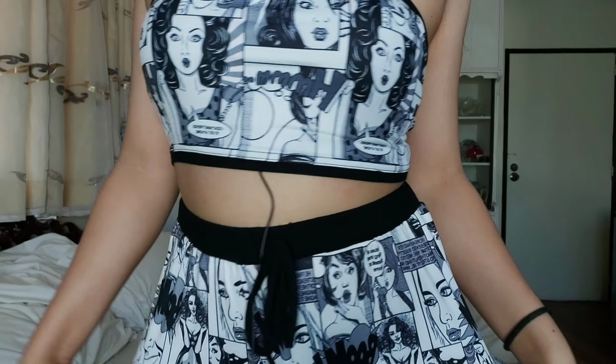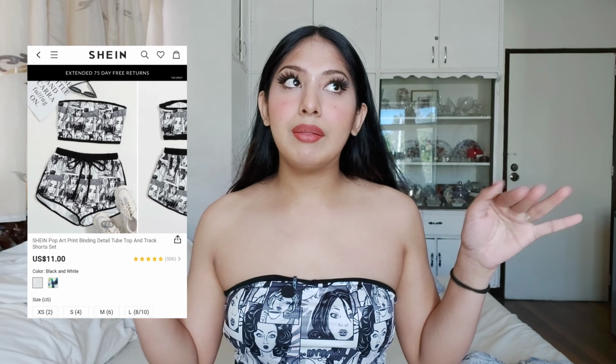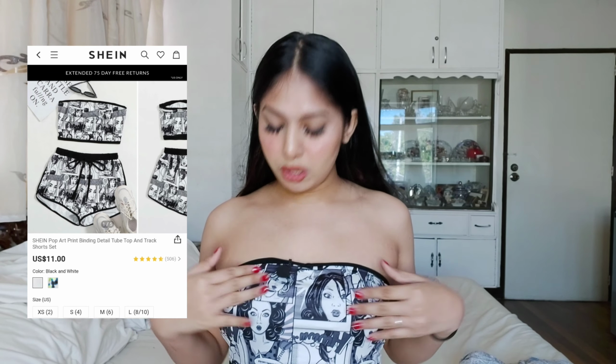Okay, so let us first begin with what I'm wearing right now. This is the printed tube and short set, which I got. This is so cute. This is so comfortable. This is on the comic-y vibes, because as you can see on the printing, it looks comic-y and stuff. This is super duper comfortable. The fabric used in this cloth is super, super soft. And girl, don't forget the print, okay? She's talking out there. She's making a huge statement, y'all.